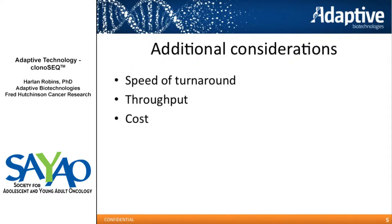Of course there are other considerations: speed of turnaround, throughput, cost. But I consider these logistic. The inherent cost of sequencing is extremely low. The throughput, it's high-throughput sequencing, is extremely high. And the speed of turnaround is improving very rapidly; these MiSeq machines can already run in a few hours. I don't think these are inherent burdens. These are just maybe present stopgaps.